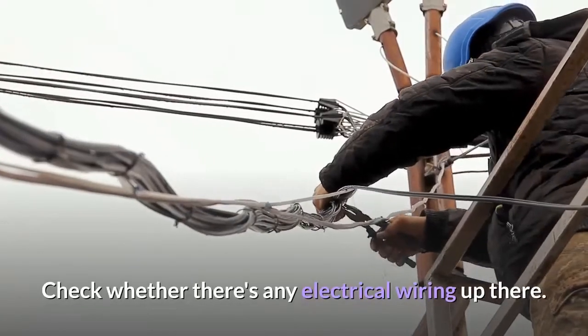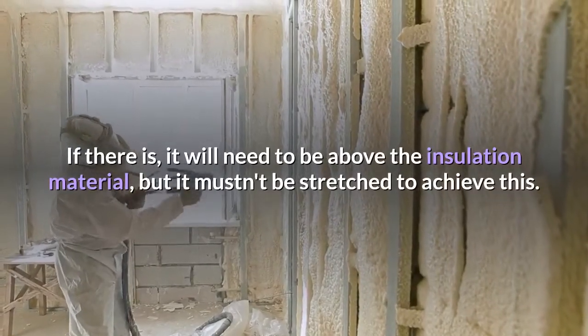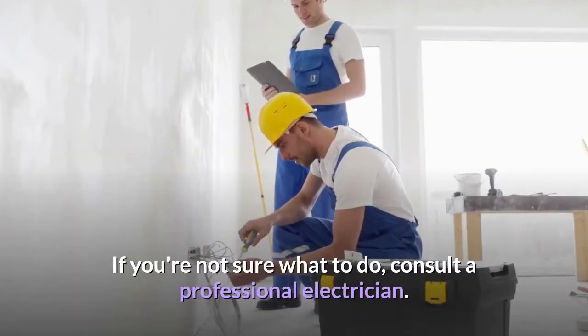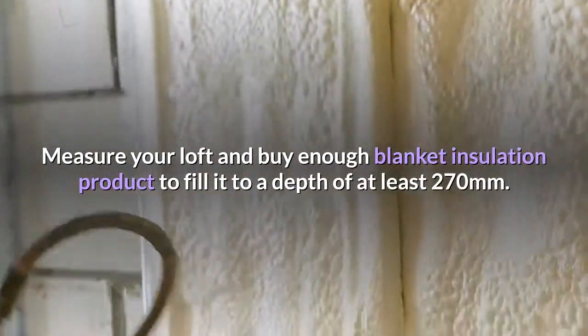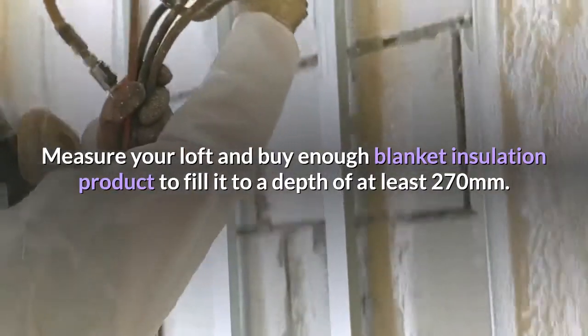Check whether there's any electrical wiring up there. If there is, it will need to be above the insulation material, but it mustn't be stretched to achieve this. If you're not sure what to do, consult a professional electrician. Measure your loft and buy enough blanket insulation product to fill it to a depth of at least 270 mm.